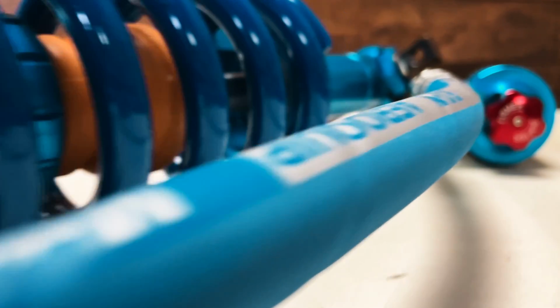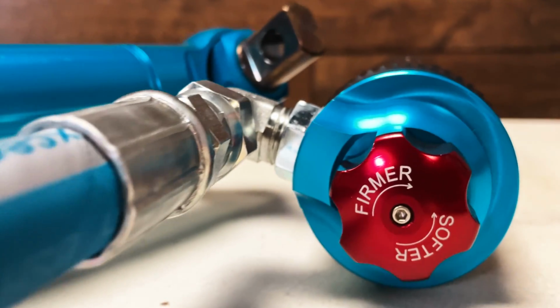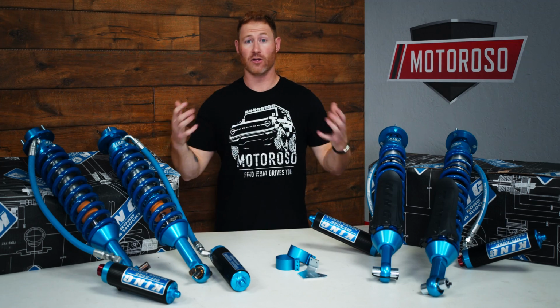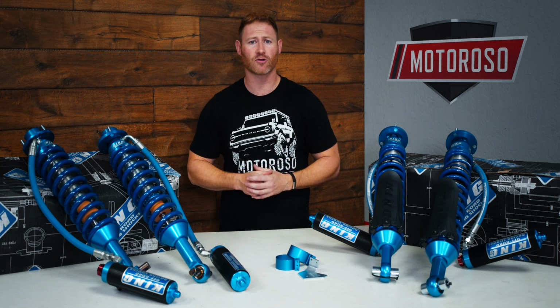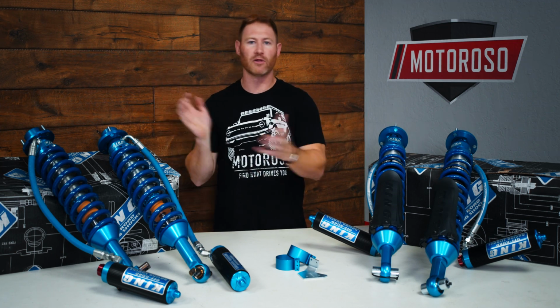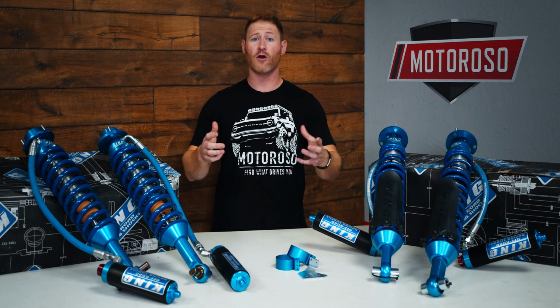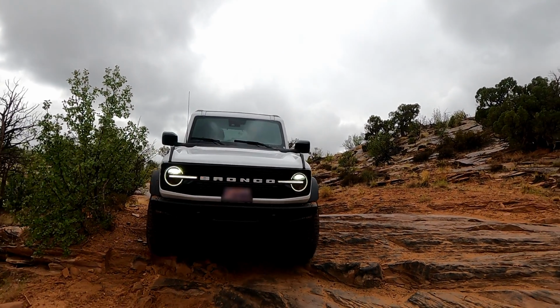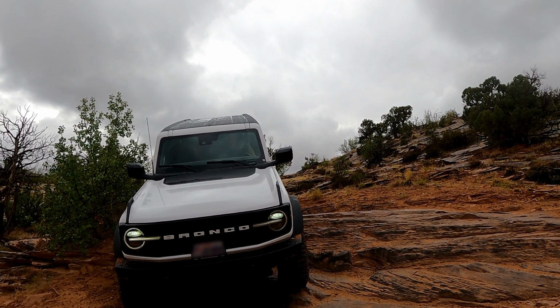So as you change this from softer to firmer, you're going to be changing how the shock reacts to the inputs of the wheels. So if you know you're going to be on a super high speed desert run with potentially big hits, you may want to have that in the firmer setting so you don't blow through your suspension travel. If you know you're going to be in slow rock crawling situations with tons of boulders and baby heads, you might put that in the softer setting so you just flow over everything.